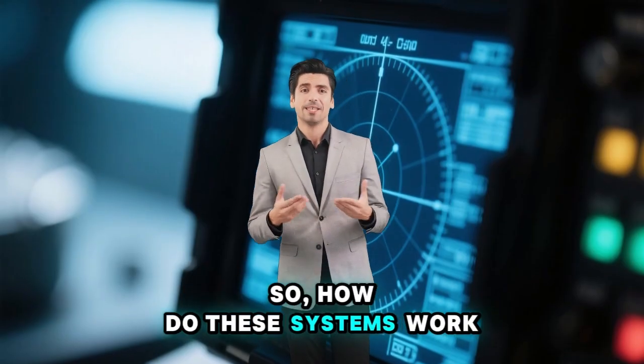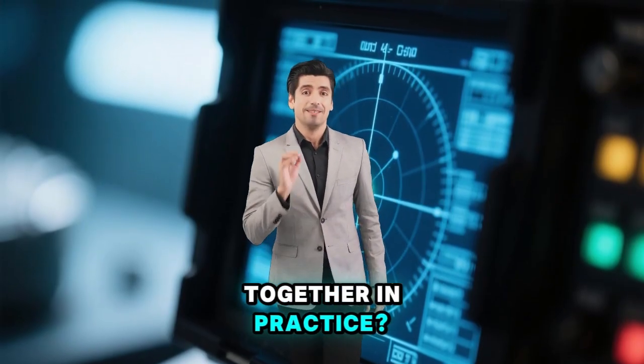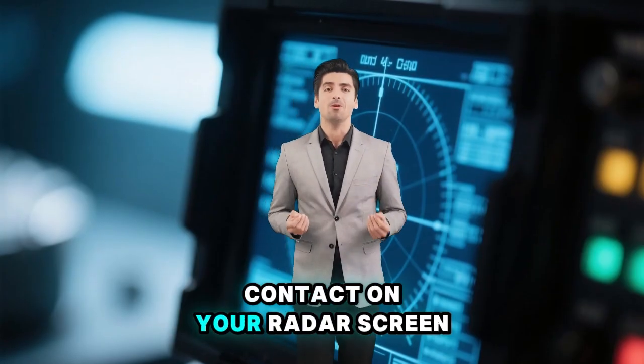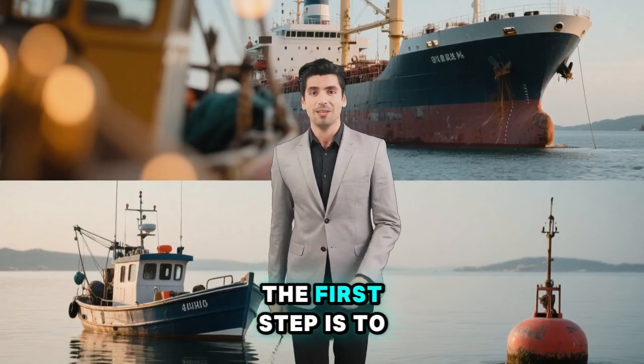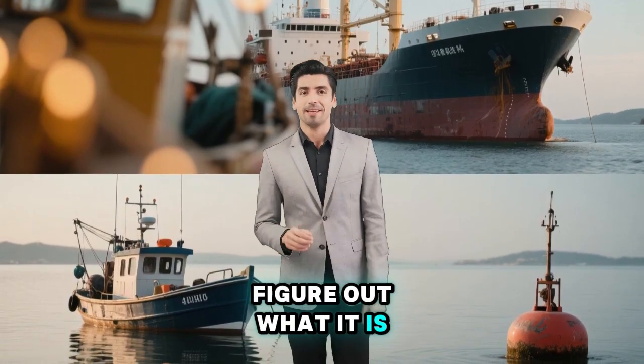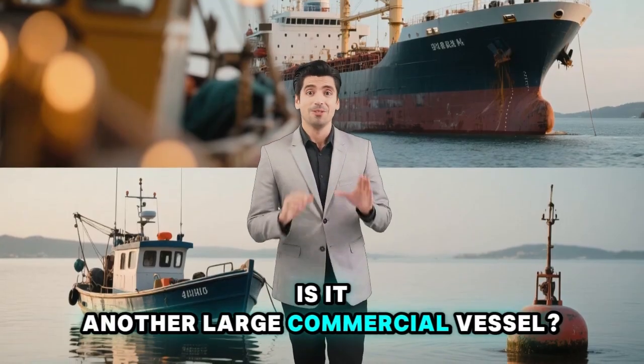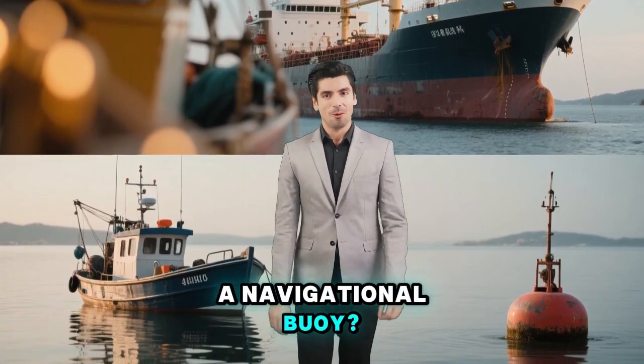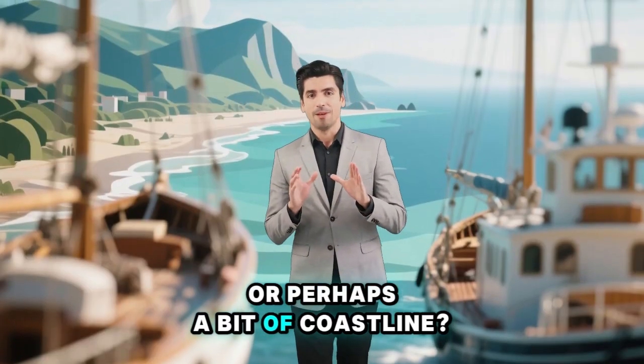So, how do these systems work together in practice? Imagine you're on watch. You spot a new contact on your radar screen. The first step is to figure out what it is. Is it another large commercial vessel? A small fishing boat? A navigational buoy? Or perhaps a bit of coastline?